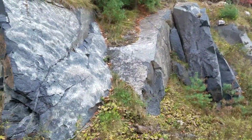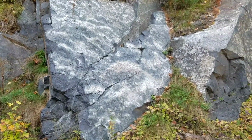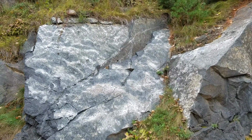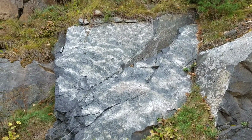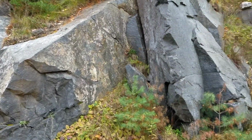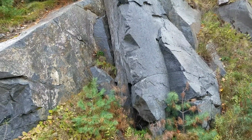What this is also showing me is that these rocks are repeating. As we were coming from the west to the east, we went from gabbro to basalt to banded iron formation, back to basalt, and then to gabbro. And what that's telling me is that these rocks are folded.